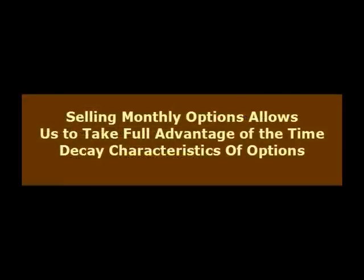Options lose time value very quickly during the month prior to expiration, so selling monthly options against the Emerging Market ETF allows me to take full advantage of the time decay characteristics of options.